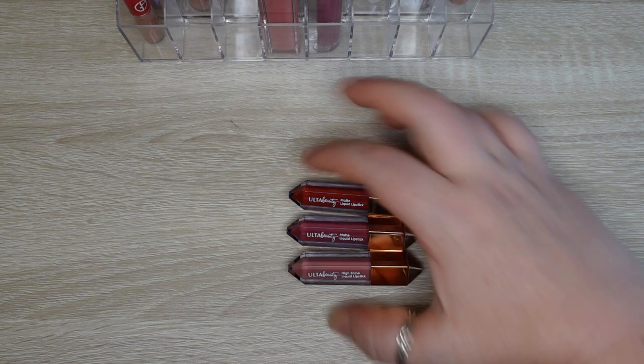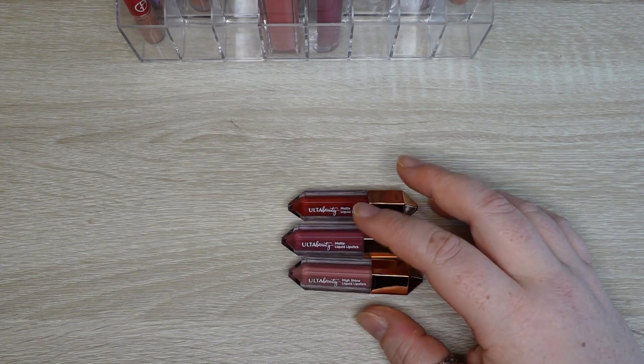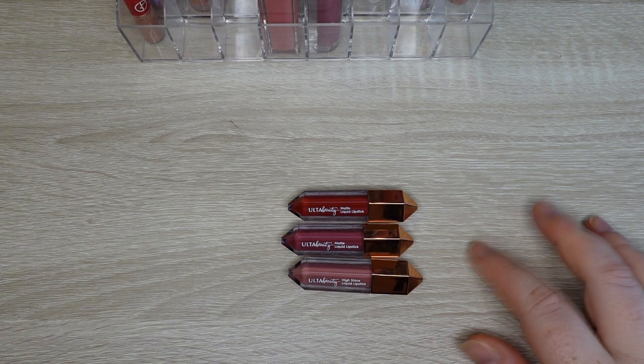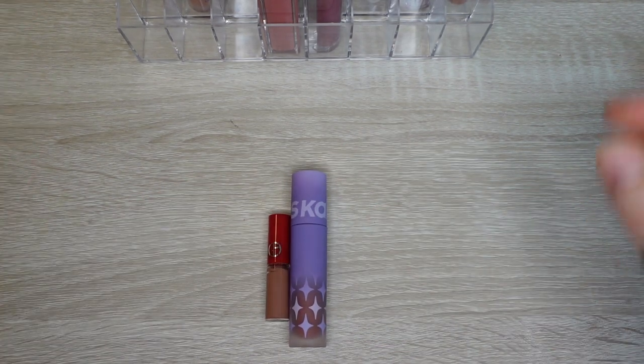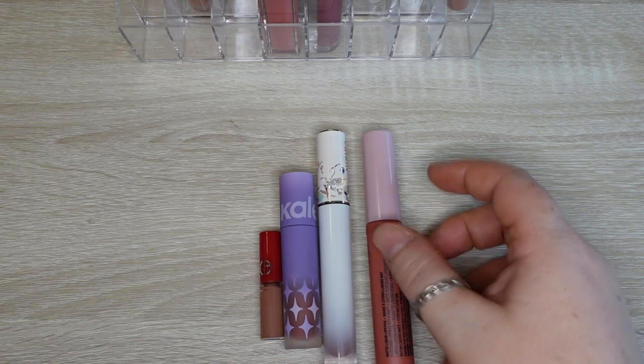So when these run out, if Ulta does another launch of their Christmas collection in these packages, because you get High Shine, you get matte, you get some glosses and some lip oils, if they launch them again, I probably will pick them up. I have a couple that are the moussey kind of velvety formula, so I'll bring those out. Let me see if I can try and grab them all.